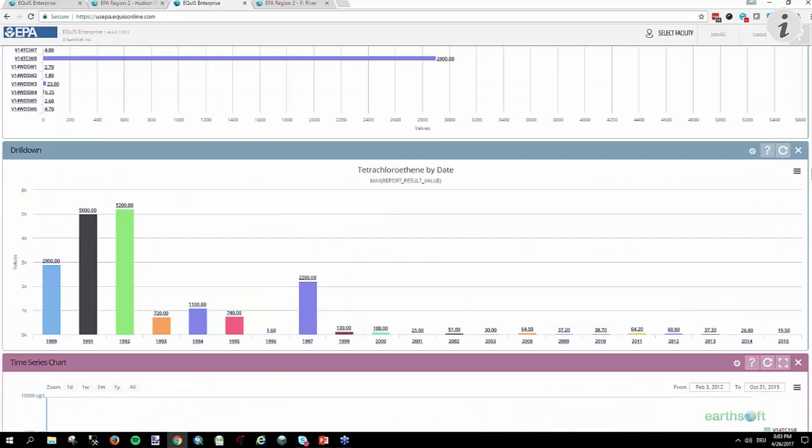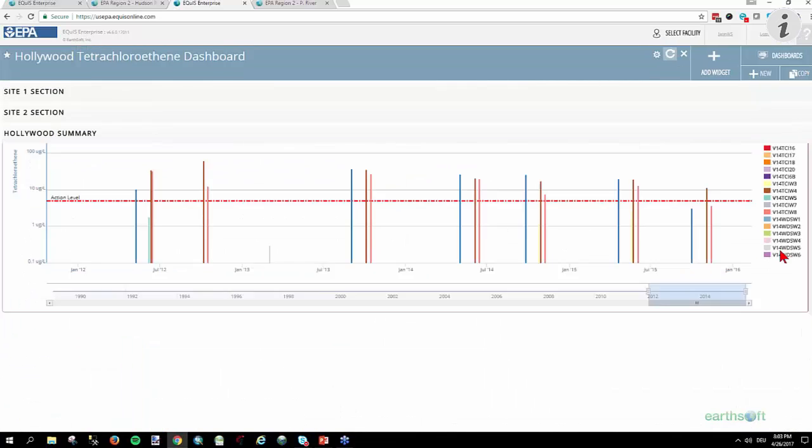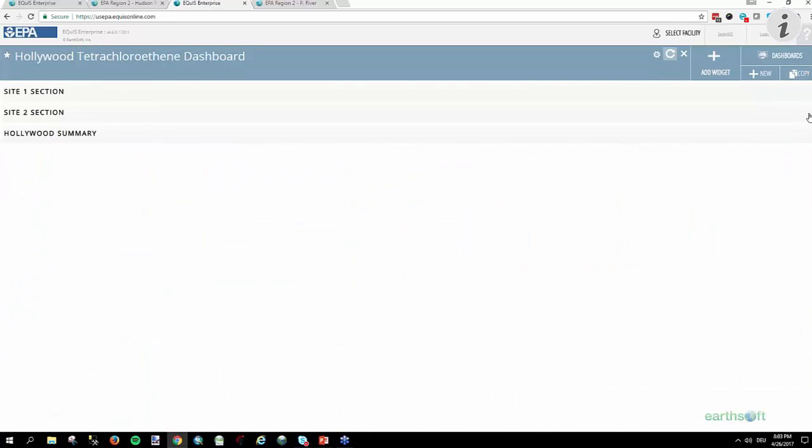So let's just collapse that section again. That is pretty powerful here with that collapsing sections, by the way. Just quickly, if you're already using EQuIS Enterprise, you can set every section to be collapsible on the advanced properties of every dashboard. So that is a way you can do that. So I think we can leave it there. I think these three dashboards should be fine for now.